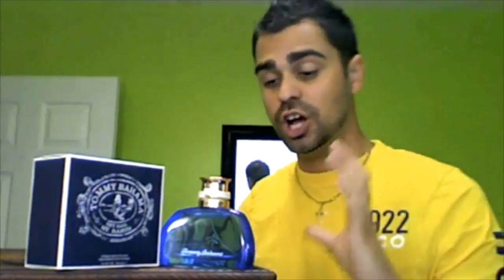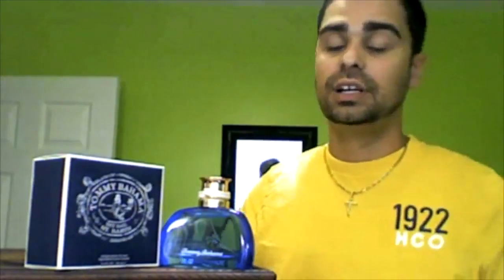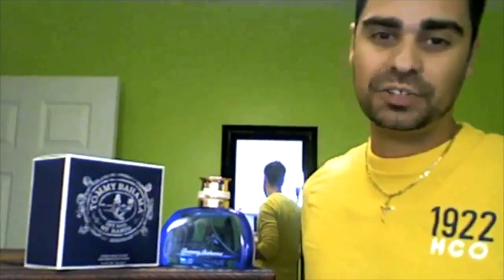I would love, absolutely love, if Tommy Bahama actually made an EDP version of this. Forget the EDT, let's go EDP. I want a strong concentration of this fragrance for those cool summer nights. I would be wearing this. I would love for them to do it, but I don't think they have the budget to make this type of fragrance in an EDP version. But one can wish, right?